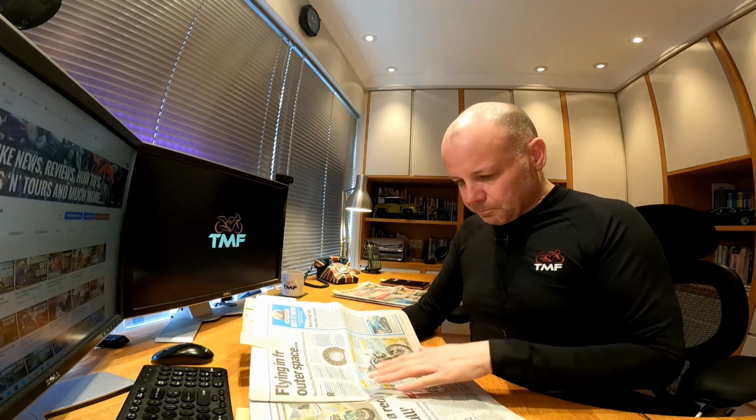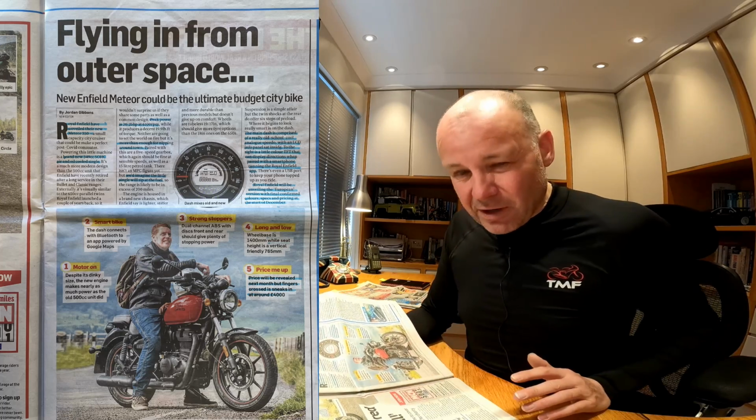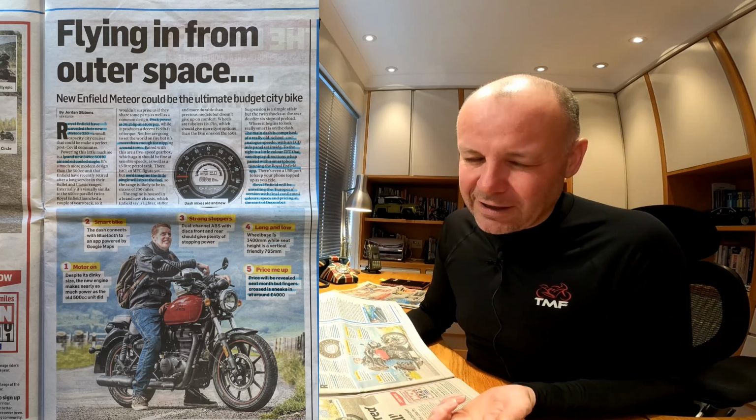All right, moving on. Flying in from outer space, new Enfield Meteor could be the ultimate budget city bike. Yet another new bike from another brand that I'm a big fan of. I love British bikes, and I know Royal Enfield is a thoroughly Indian brand, so I'm not taking anything away from the Indian owners, but the fact that it was a British bike and the design and the testing is now done in the UK means I love this brand even more.